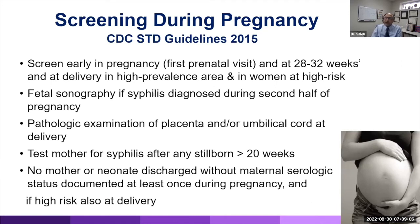Regarding screening of pregnant women during pregnancy, the CDC updated guidelines in 2015, recommending screening early in pregnancy at the first prenatal visit, and then again later in the third trimester for areas of high prevalence and also for women at high risk. So usually here we do it in the first trimester and third trimester.